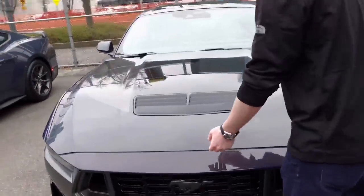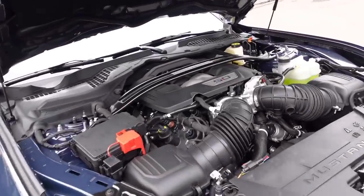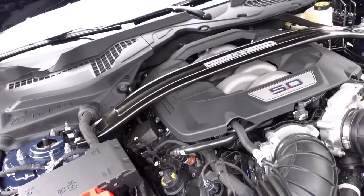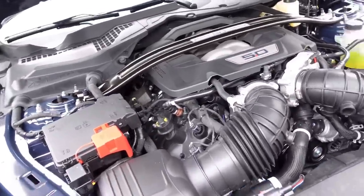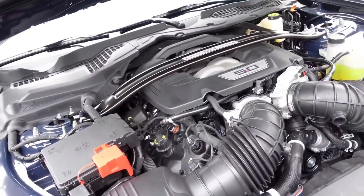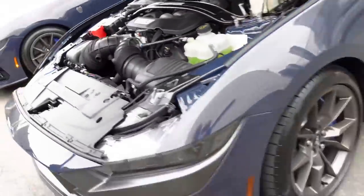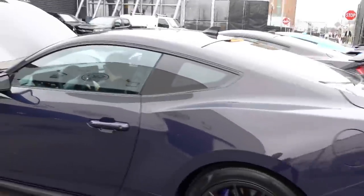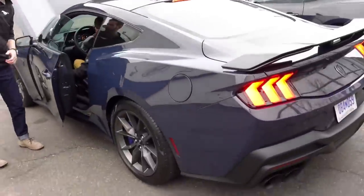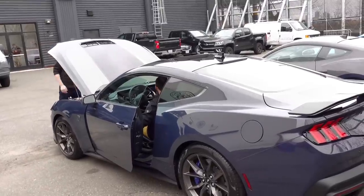And then we'll do a walk around the blue one because this will show the difference. Okay, have I started? Yeah. Can you start it? Yeah. Can I ask for a rev? Yeah. Can we rev it? Very, very throaty.